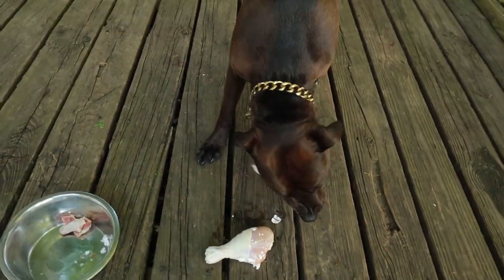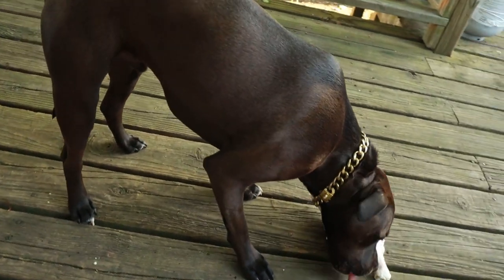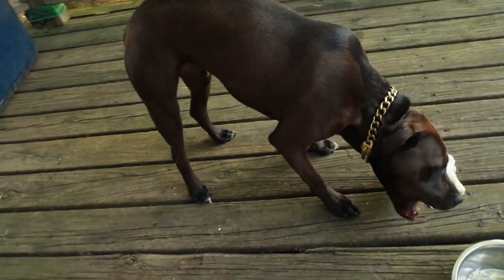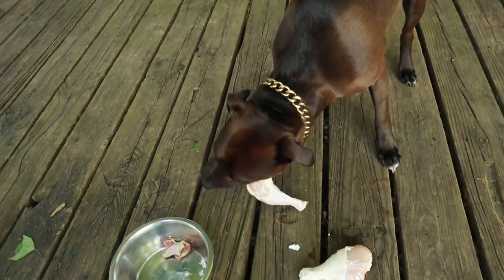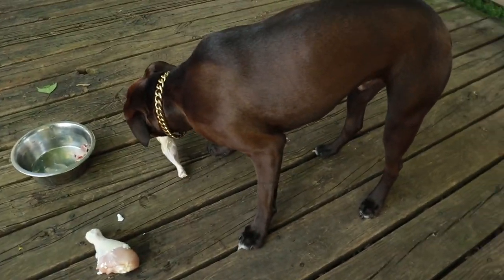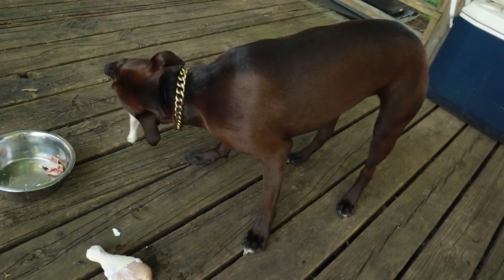Now, the big question that people always ask: can't dogs get salmonella because it's a raw egg? No. Dogs are much different from humans. They have a shorter tract. The stomach is very acidic. So the likelihood of them catching salmonella from raw egg is slim to none.